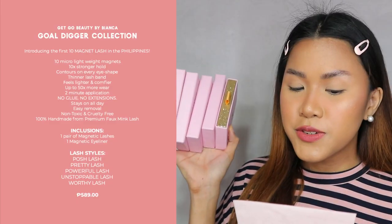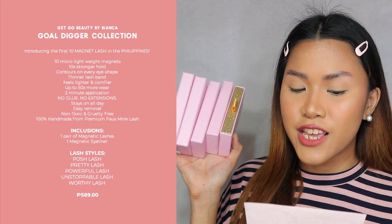Kasi pag yung box, parang ang hassle kasi like, tatanggalin mo pa yung lalagyanan, tas ibabalik mo. So for me, hassle siya. Pero ito, super cute. Look at that. See? So introducing the first 10 magnet lash in the Philippines.